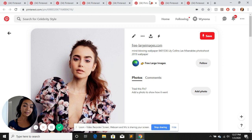This hair is pretty cute. You know, it's rich. It's striking. I don't see any problem with the hair. And I can see why the makeup goes with the dress. Not my favorite look, but I think she looks cute still.